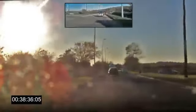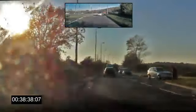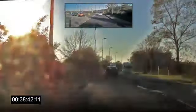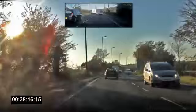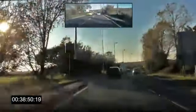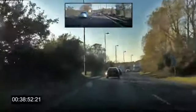Yeah, that's good. There's nice observation there on approach, so you can keep the same gear, same speed. Good, well done. It's a very wide roundabout. Yeah, it's nice. I like that roundabout. It's got good vision. It's just like a straight road, really.